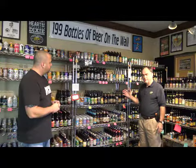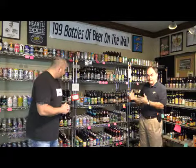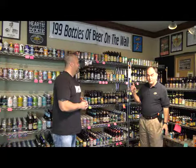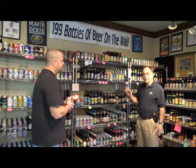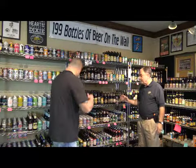All of the beers are individually priced. You can buy one beer. You can go through and make a 4-pack, a 6-pack. If you want to be the coolest person at the tailgate party, get 99 bottles of beer and see how many new friends you get. And by the way, we have sold that. A lady bought 99 bottles of beer for her brother when he turned 21. So you can mix them any way that you want.